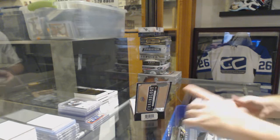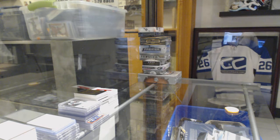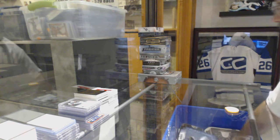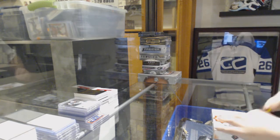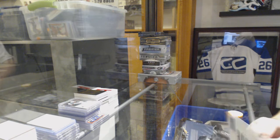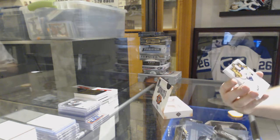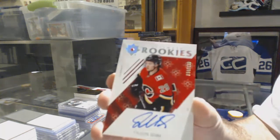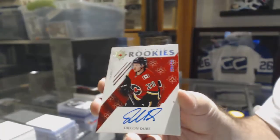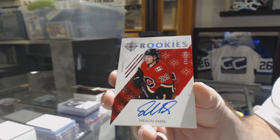Damn. I like that one. Ultimate. Pack feels thick. For the Buffalo Sabres, Jack Eichel, 149. For the Calgary Flames, the 299, Dylan Dubé. It was not. I don't think it ever will be.